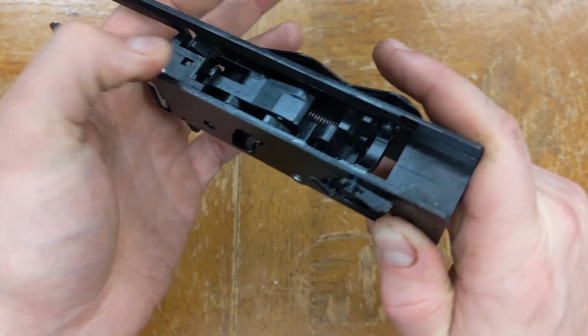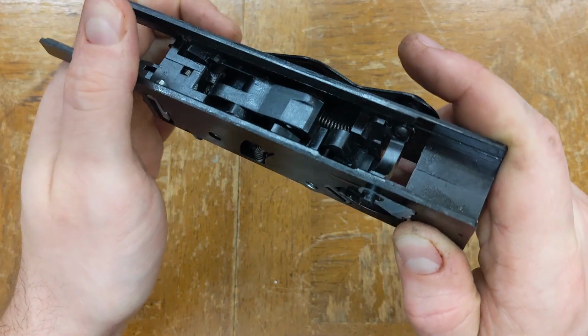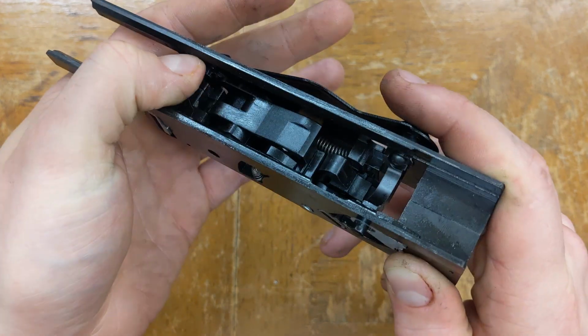The overall impression is a fire control system that looks and feels realistic at first glance, but under the hood it deviates significantly from the real design to work properly with weak springs and cast parts, and so we expect these parts to last a long time.